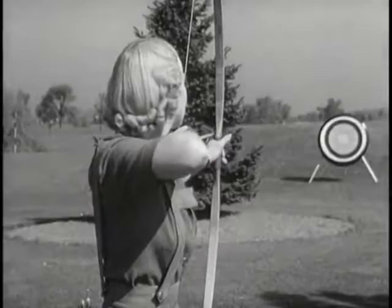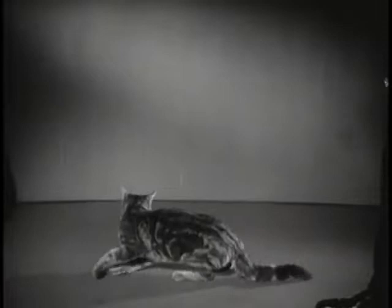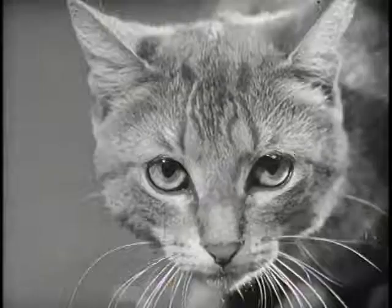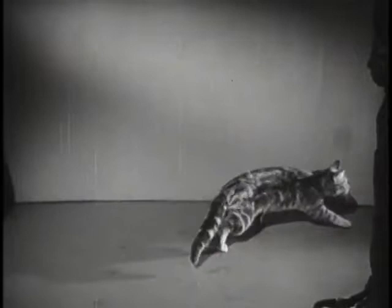Here is a super slow motion study of the flight of an arrow. See how the lazy push of the bowstring sends the arrow floating sedately to the target? This picture, taken with an ultra high speed camera, shows how Kitty uses her tail as a lever to help her turn over in midair. And that's why cats always land on their feet and come up smiling. Or do they? Watch it again. This ability of the scientific slow motion camera to reveal details of lightning quick motion is of tremendous importance in modern industrial research.